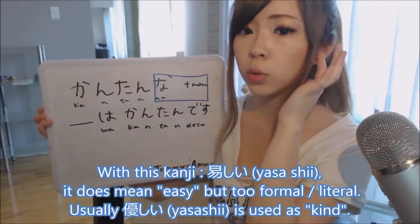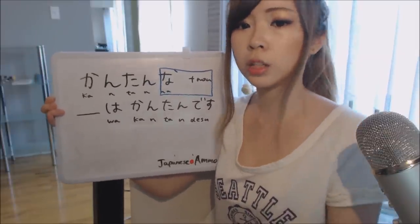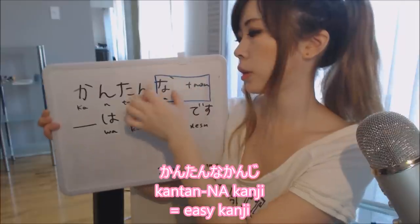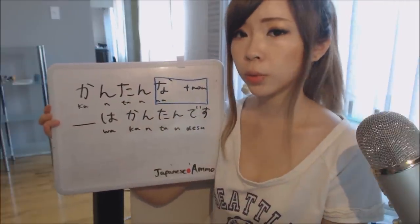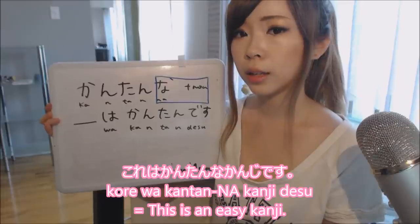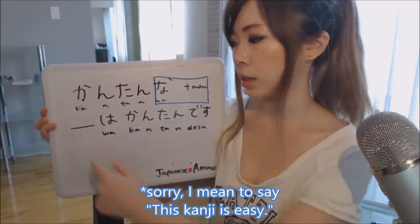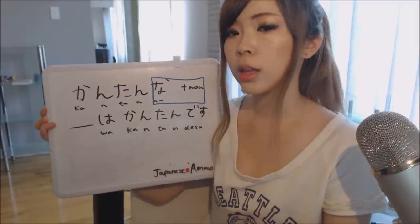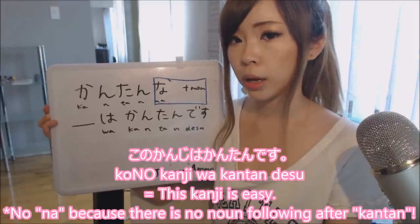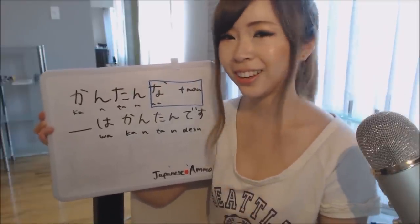It's just way too formal. If you want to sound native, use 簡単な, because 優しい can also mean kind. When Japanese people hear the word 優しい, we immediately think of kind. For example, if I want to say easy kanji, I'd say 簡単な漢字. There is a noun following, so we don't drop na, right? If I want to say this is an easy kanji, I say これは簡単な漢字です. But if I want to say this is easy, so there is no noun following, I say この漢字は簡単です. 簡単な? It sounds funny.